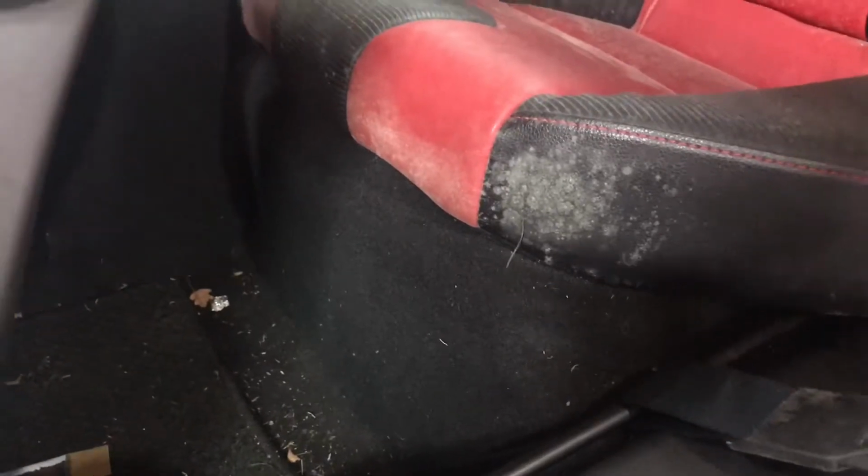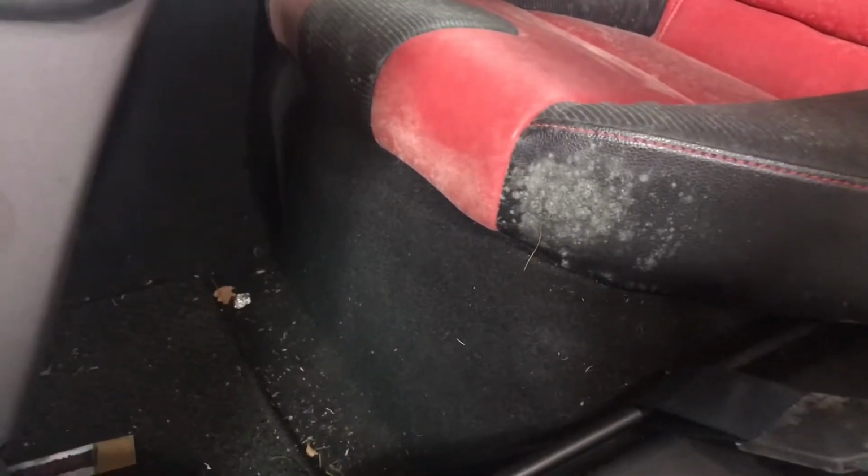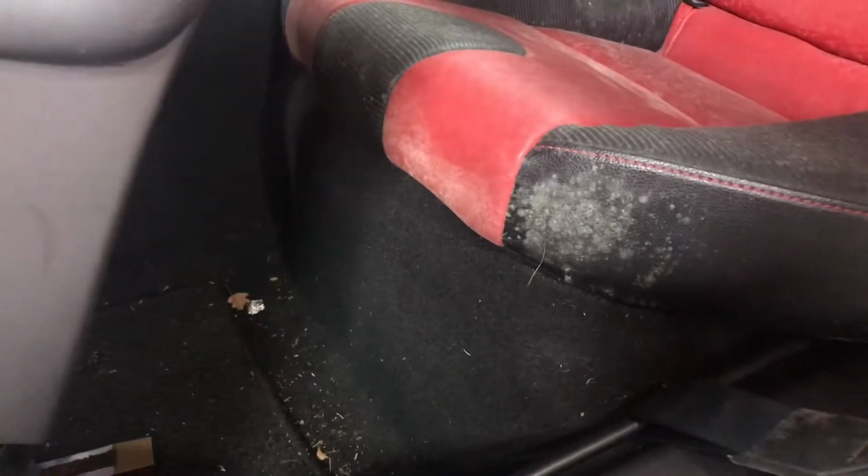Wow, the back seat's terrible. Let's take a look at this. Yeah, I'm in here. Let's see if I can get some lighting on the job. Hold on a minute. How do I do that? Okay, got some lighting on here now. This is the back seats. Camera's freaking out. Over here. Well, look at that back seat.